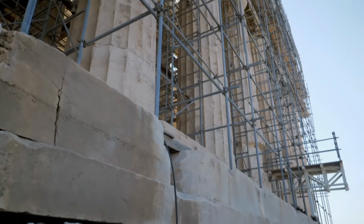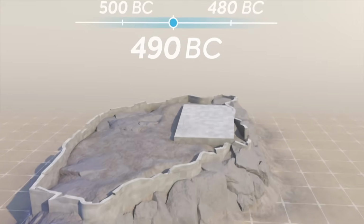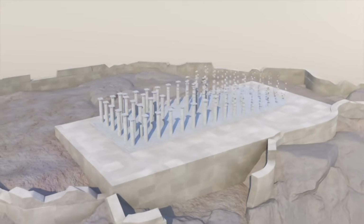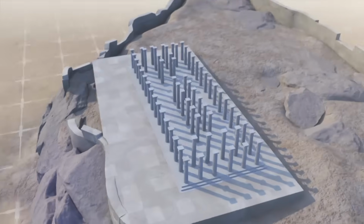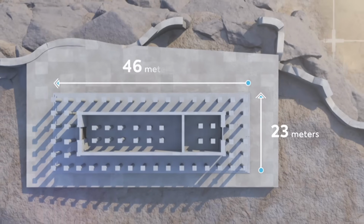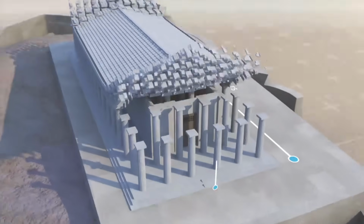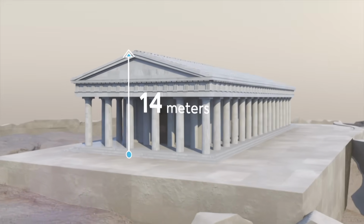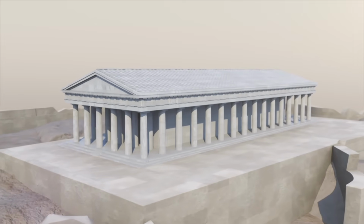During their excavations, the archaeologists were also able to determine the shape of the pre-Parthenon. Considerably elongated, the building comprised 6 columns on its facade and 16 columns on the sides. This monumental temple housed 2 halls and is believed to have measured 23 meters wide by 67 meters long. Its height is estimated at nearly 14 meters. It was a building of exceptional dimensions, intended to celebrate the power of Athens.